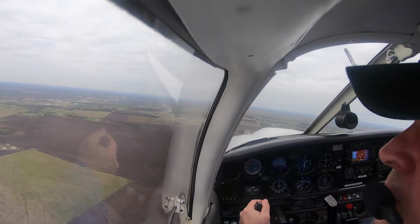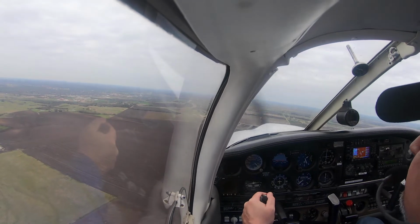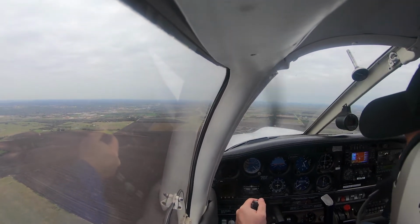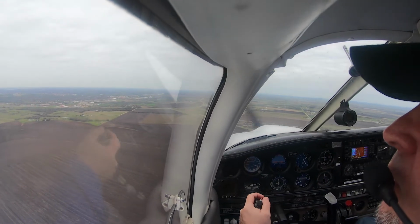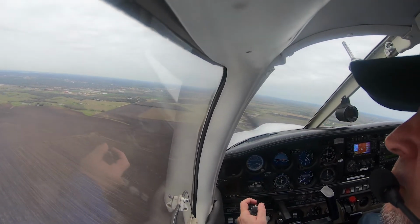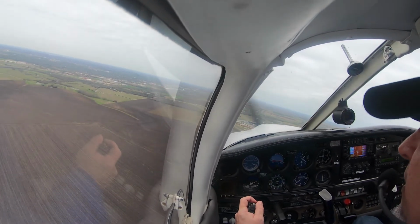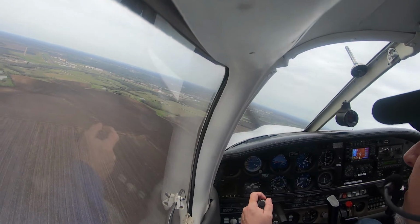Alright, how about another notch of flaps? And pull a little bit more power out. Just a little. There you go. Taylor traffic, Archer 43954, turning final, runway 35, touch and go, Taylor traffic.